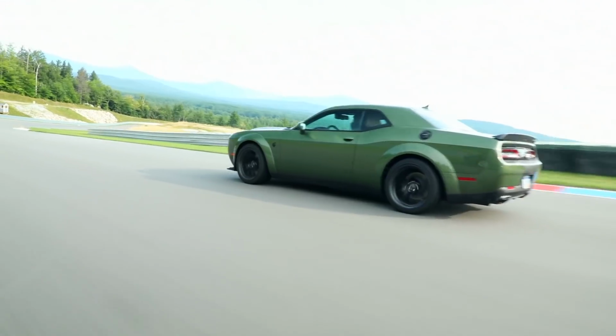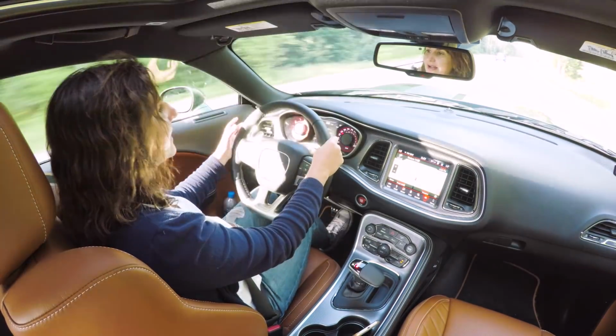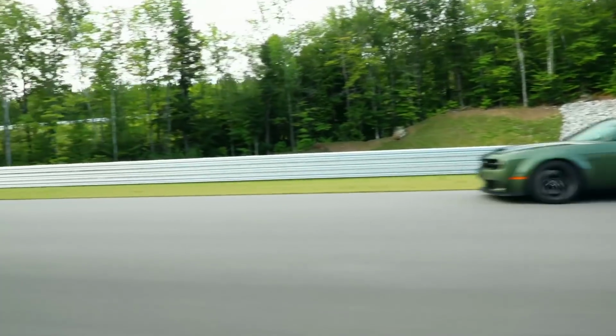And then you win. I really can't tell you enough how easy this car is to drive. It's not even scary. It should be scary. It's not scary unless you get on it. Then it is very scary.